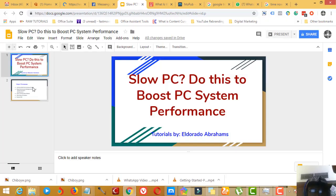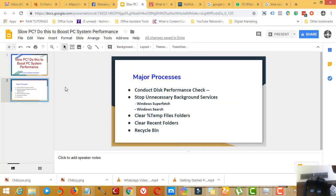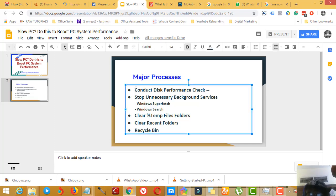Okay guys, so without wasting much of your time, here are the most important processes that we need to take in order to get started on our PC. Number one is to conduct a disk performance check, which we will possibly not be doing in this tutorial because it would consume a bit more time, and I'm trying as much as I can to keep this tutorial very short and concise.